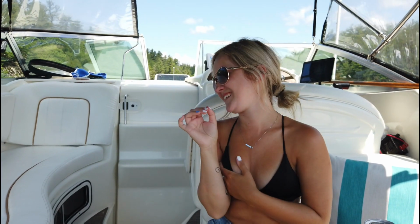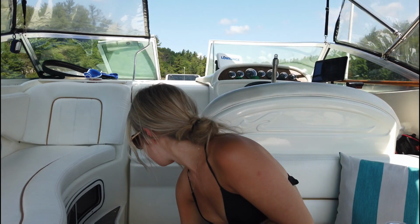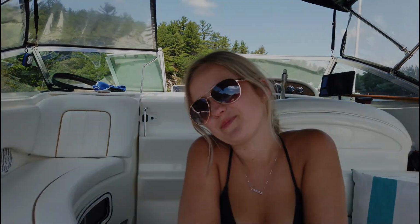The only thing is that there's so many horseflies in this bay. It's driving me nuts. Anyway, but yeah, we'll probably do lunch soon. Do you know what we're doing for lunch yet? I think burgers, homemade burgers. Homemade burgers, yeah. But anyways, for now we're just going to chill and we'll talk to you guys later.